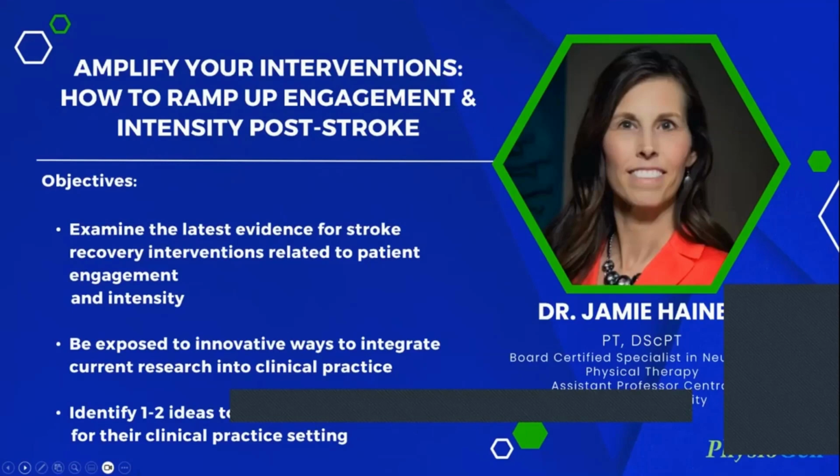Jaime. And our objective for today will be to examine the latest evidence for stroke recovery interventions to improve patient engagement and intensity, be exposed to innovative ways to integrate current research, and identify one or two ideas to amplify interventions that we can use in our setting.